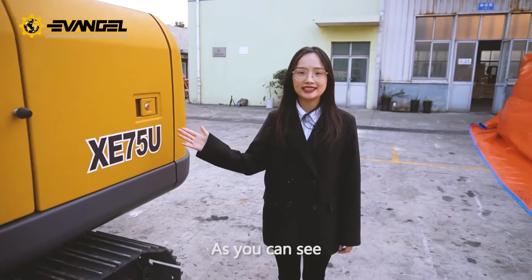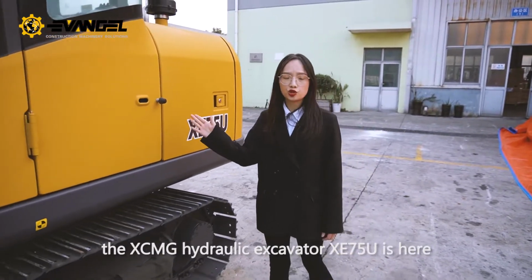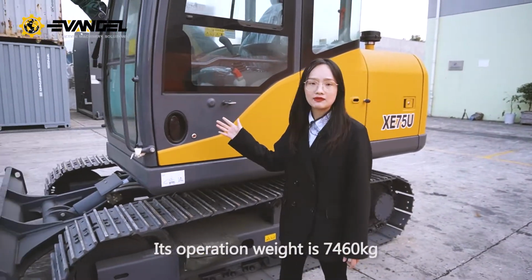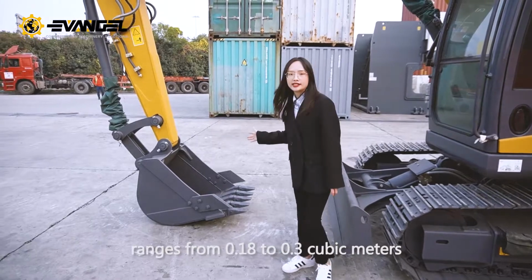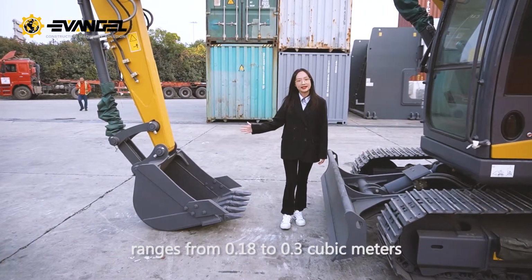As you can see, our today's main character, the XCMG hydraulic excavator XE75U is here. Its operating weight is 7,460 kilograms, and its bucket capacity ranges from 0.18 to 0.3 cubic meters.